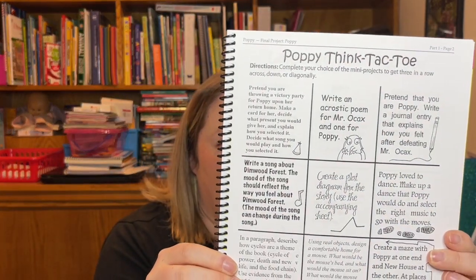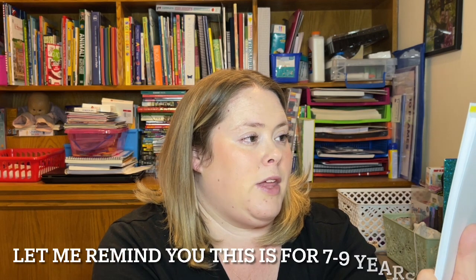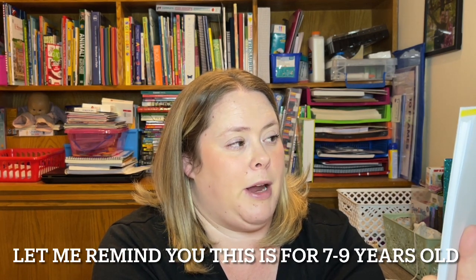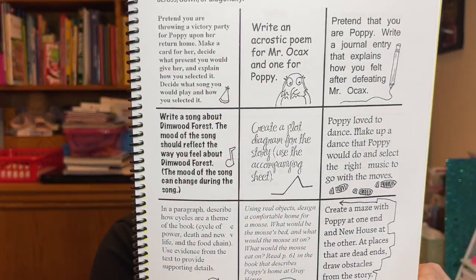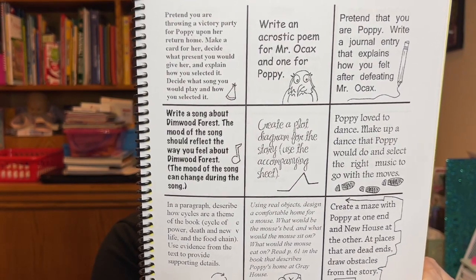Here is Poppy Think Tic-Tac-Toe. So they created a tic-tac-toe. They could write, complete your choice of the mini projects to get 3 in a row, across, down, or diagonally. So, I'm just going to put this as close as I can. Poppy loved to dance. Make up a dance that Poppy would do and select the right music to go with the moves. Create a plot diagram for the story. Write a song about Dimwood Forest. The mood of the song should reflect the way you feel about the forest.